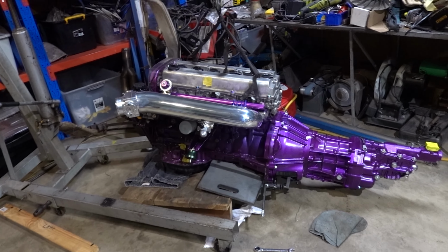This is the NB MX5 that's currently getting its motor ripped out. This one already had its motor ripped out tonight, so you almost did 2 in 1 night, Benjamin. But yeah, this is getting turboed. It also has a bunch of little goodies and stuff. It belongs to a friend of ours, so you'll see this quite a bit on and off the channel in the coming weeks.